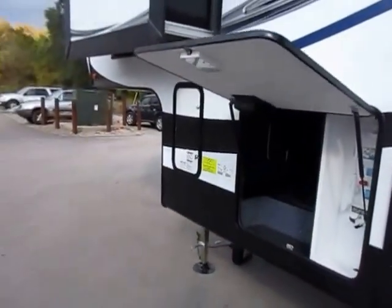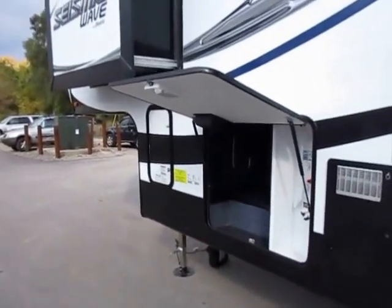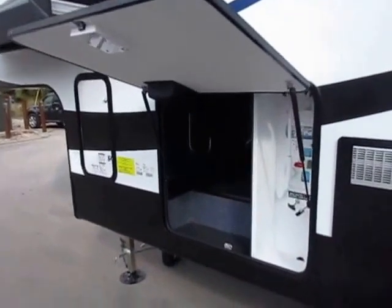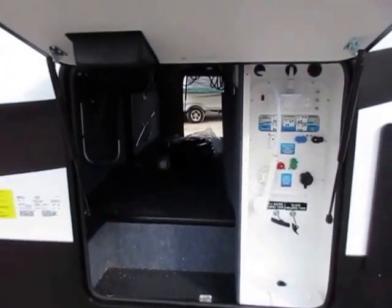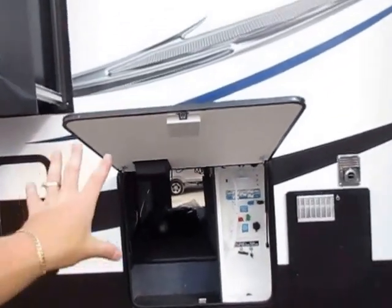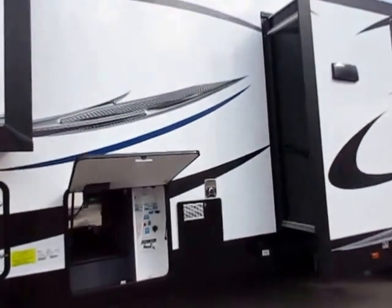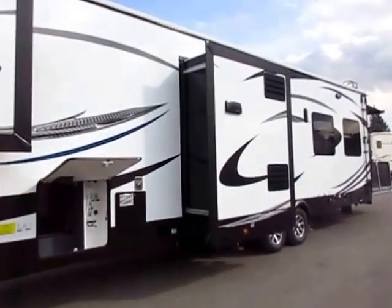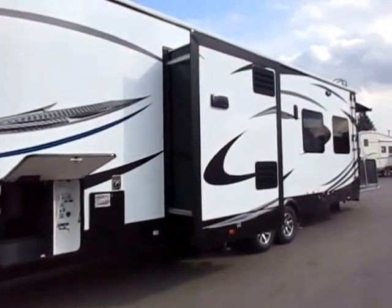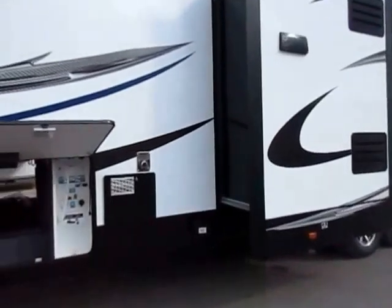Notice that your baggage doors are self-supporting with those handy little struts right there, so you don't have to hold it open with your head. We do have a fully enclosed privatized docking station. So again, good for cold weather, and in fact on this specific unit we have added Jayco's extreme weather package, which includes, among other things, tank heating elements, so that you can even heat your tanks forcibly.